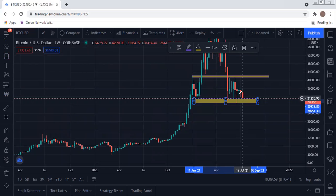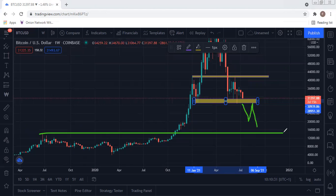If this candle ends with a rejection, then we are expecting a move up to this point. If it ends like this, then we may expect a break. And if we see a break on this structure, because this is the lowest structure, then we should be expecting a move down, a retest of this structure, and another move down. And maybe the next target will be this point.